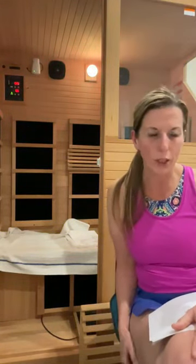When it comes to turning the unit on, when you push the power button and set your temperature, it only takes maybe 5 to 10 minutes for it to reach that temperature, even all the way up to 149. So a lot of times what I'll do is when I get ready to use it, I'll go in and turn it on and turn it up as high as I want it to max out. And then I'll go back and get my towel and my water and whatever I'm going to read or my music. And then I'll go back in and it's ready to go.